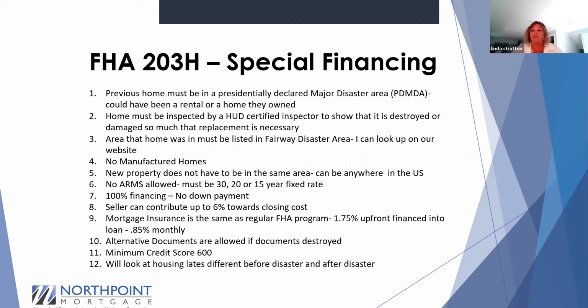You think about the devastation. I'm not going through this, and I'm not going to sit here for a year waiting for insurance to figure out what's going to happen to my house. So what this program does is anybody that happened to have been in a presidentially declared major disaster area, so anywhere in Florida where we have certain areas that were declared a disaster, and if they owned a home or if they were just renting in that area, and if they decided to come up to Georgia and buy a house, they could buy a house with 100% financing, no money down.